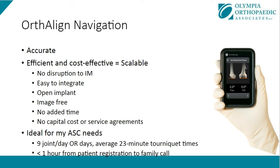In the first 300 cases, I had 6 female patients that had collapse of their tibial implant in an anterolateral way. The anterior lateral tibia collapsed down, requiring revision. And I attributed this to trabecular disruption from intramedullary guidance. And that caused me to then move to an extramedullary guide, which I honestly hadn't used since residency. And it worked very well most of the time.